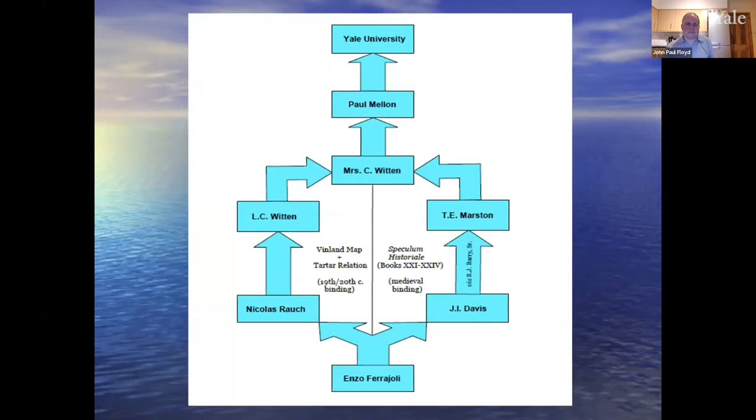And this is one graphic showing the different paths to Yale taken by the Vinland Map and Tartar Relation volume on the one hand, and the Speculum Historiale volume on the other.